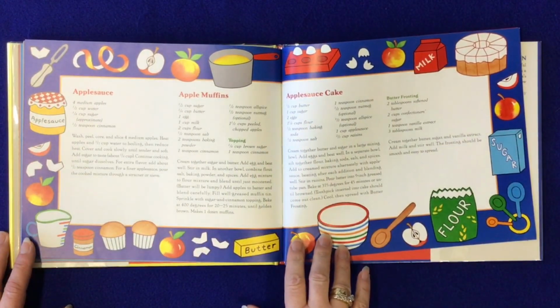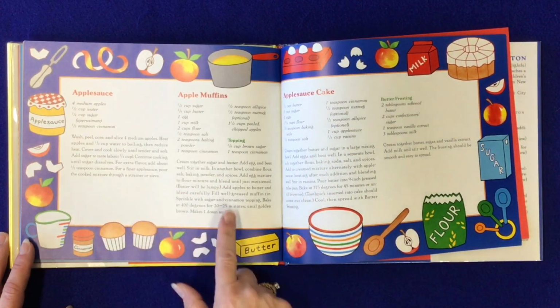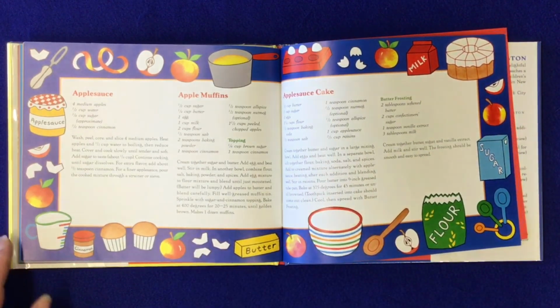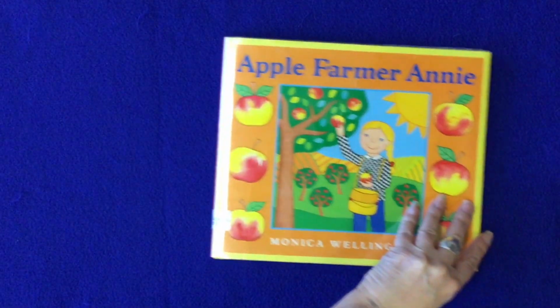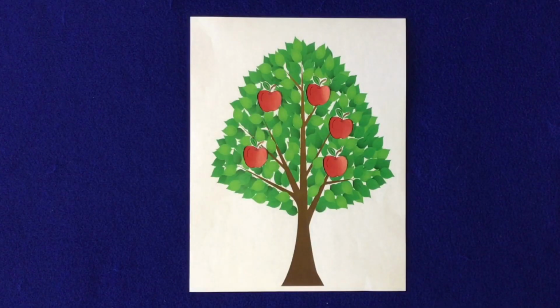If you come to the library and check out this book, there's a recipe in the back of the book for applesauce, apple muffins, and applesauce cake. Apple Farmer Annie.